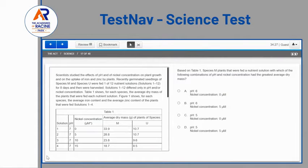And this is what the science test is going to look like. On the left side, you're going to see your passage or your data tables or your charts or things like that. And then on the right side, you're going to see your question that's being asked of it.